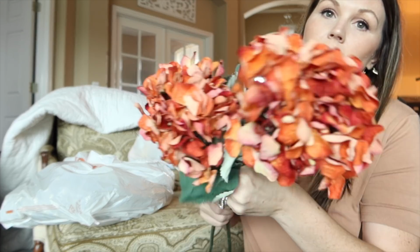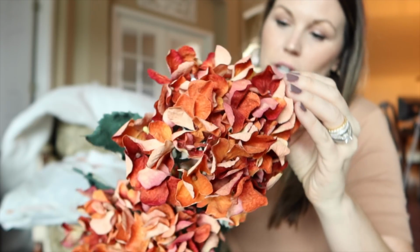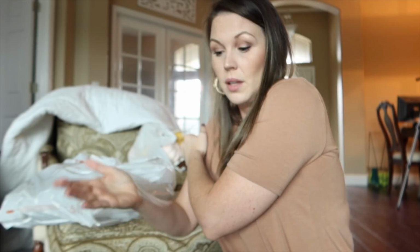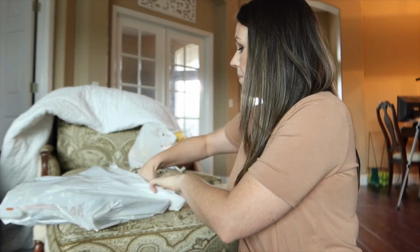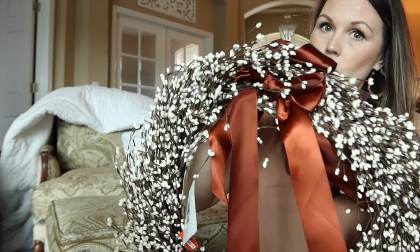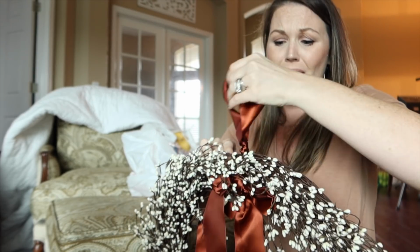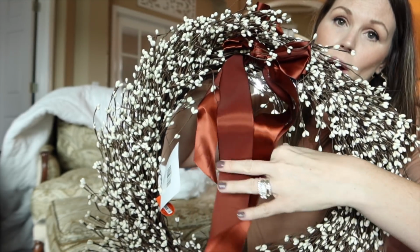You saw these in my last video. Love them. They look like dried hydrangeas. I mean, they have like little, they're kind of wilted and just, are these real? No, they're not real. Made me think though. If you want to bring this on into spring too, you can. You just saved yourself a little bit more money. And we did get this because I loved the rust color bow, and I'm gonna have this over there. It has a lot going on, but yet it's not too much. And you can change the bow out for the season.